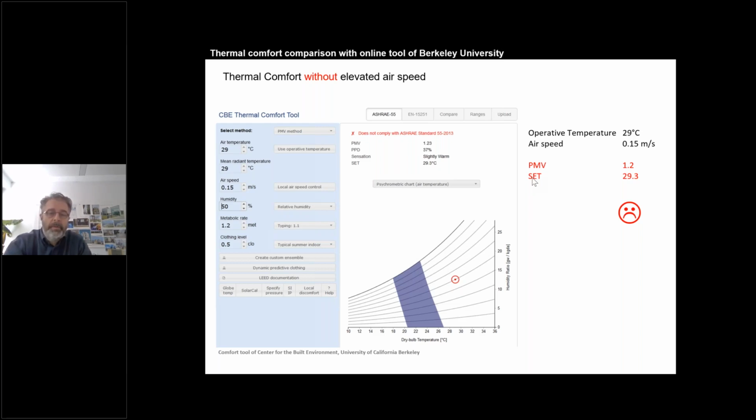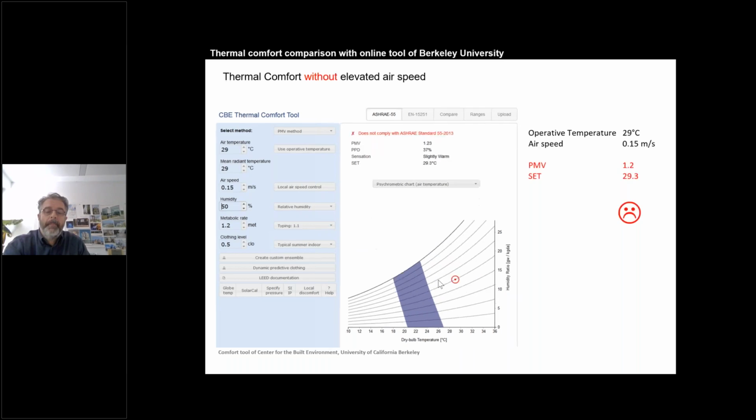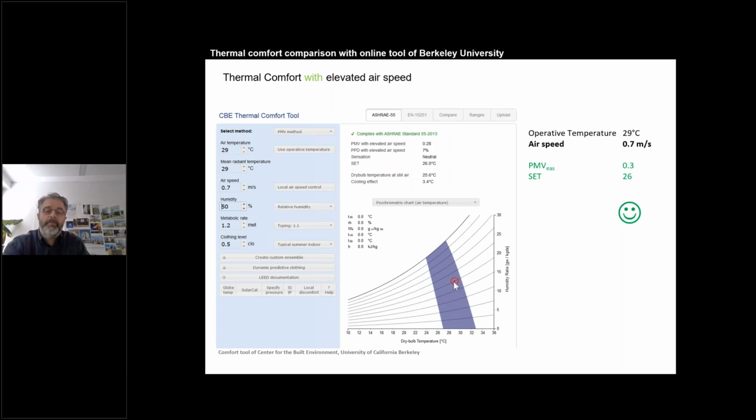Now, using this tool, what happens if we change the setting for airspeed? If we change the airspeed to 0.7, a gentle breeze, you see the comfortable envelope is now wrapping around the environmental conditions we are evaluating, and that is indicated by the predicted mean vote with elevated airspeed. It's now 0.3, and the standard effective temperature is now 26, indicating, wow, even at a crazy 29 degrees operative temperature, this would feel perfect, this would feel comfortable.